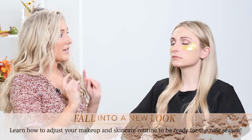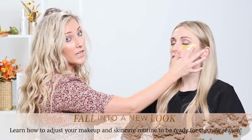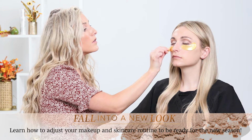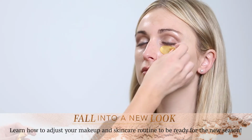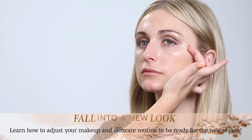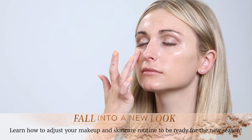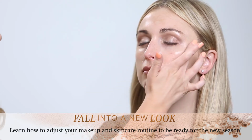Before I put on the mascara and the lash primer, I'm going to take her eye patches off. You can see how it's drying on the outside, which means it's ready to come off. Instantly after they're taken off, you can see some shine and a glass-like look to her face, and you can pat in the rest of the residue.